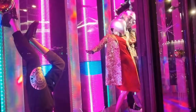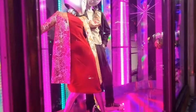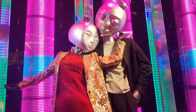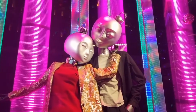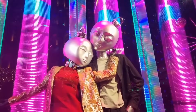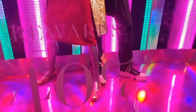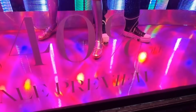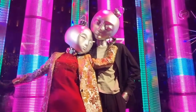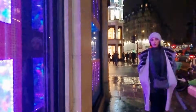I love that coat. Look at the dress coat. I love a bit of a frock coat, me. And look at the bling bling. These ones are... Where's the mistletoe? Come on, Harvey Nichols. There should be some mistletoe in the disco. Shoes also, just shoes. I love that. Should we see if there's any around the side?